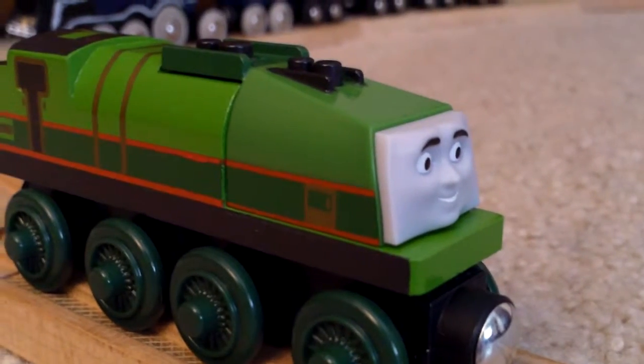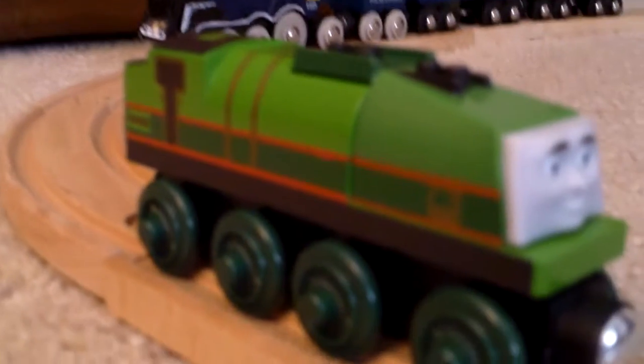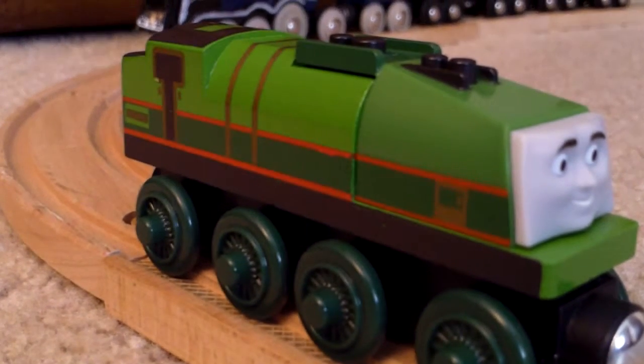Hello, I'm Nick Matos. If you hadn't seen my last review on the Brio battery-powered Polar Express, here's my review on Gator.